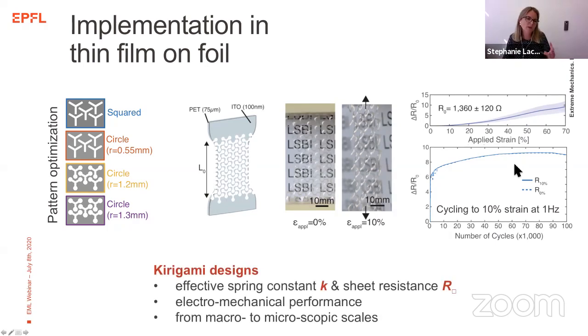So we then discovered that this way of perforating foils is called kirigami. Using this kirigami design is an efficient way to control an effective spring constant of your multi-layer, and also to control the electrical response of the film that you pattern with this approach. And so you can have good electromechanical performance, and this across many scales, going from the macro scale to the micro scale.